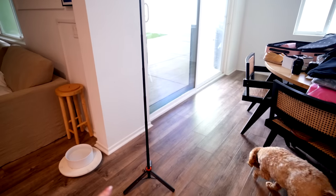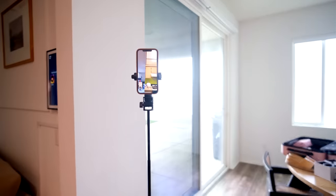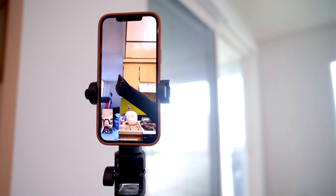If you guys FaceTime your friends or family a lot, get this tripod, I'll link it down below. I use this to film my TikToks. You can use it to FaceTime your friends and family. Michelle's making ramen noodles, I think. Right, Michelle? Yeah, she's making ramen noodles.